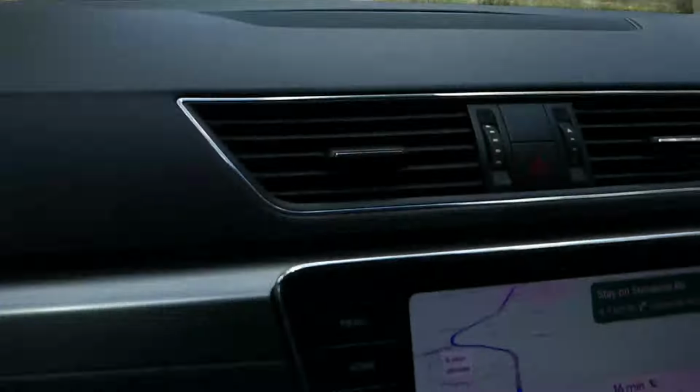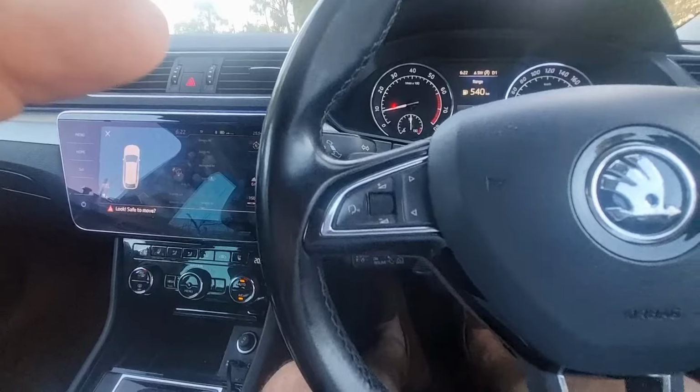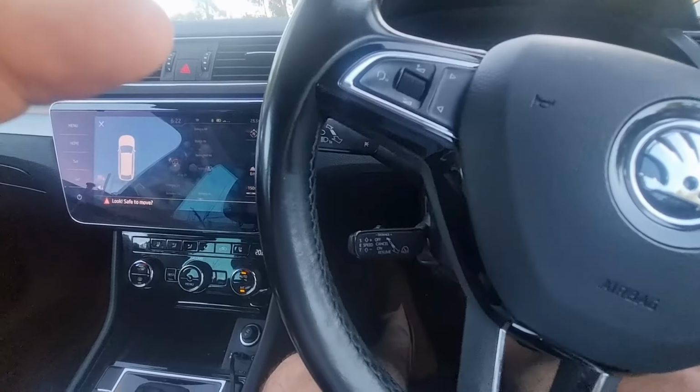Fantastic. Yeah, it's a 2018, so it's a bit 20 minutes ago. But I do kind of like that because you don't have to go into a series of menus on some sort of screen to change the temperature or anything like that. It's still dials, and it's quite clear what's going on. Volkswagen, by and large, do a fantastic job. So keen on the cruise control activation and that.